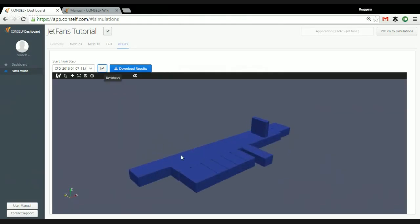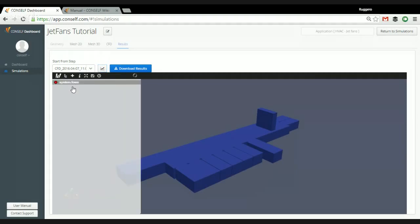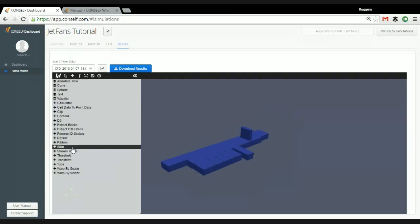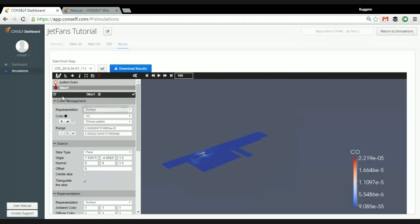At the same time, CONSELF gives you post-processing capabilities directly online. And we use them now in order to visualize the CO concentration inside of the car park. So I just specify the slice. I specify I want to see the CO. So here it is. We move to the latest time step. And this is the CO level.